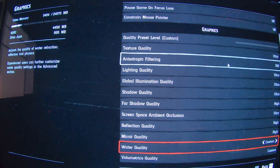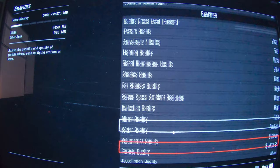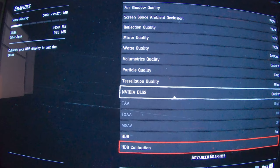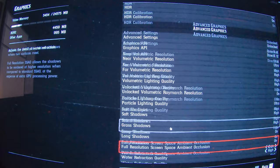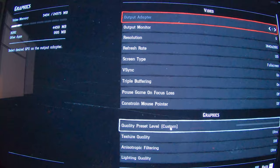I do have far shadow at high, reflection high, mirror high. A couple custom in here. I have HDR on. DirectX 12, ultra, volumetric high, for a few more, as you can see here. Particle ultra. So pretty much a mix of ultra and high for 4K.